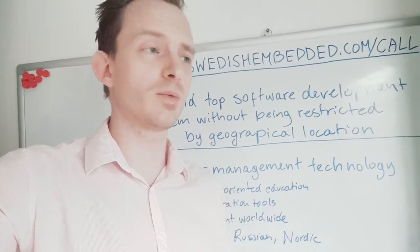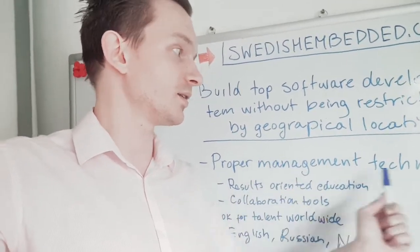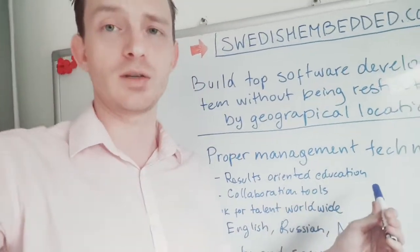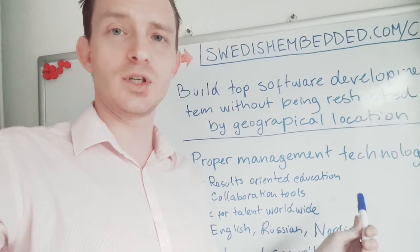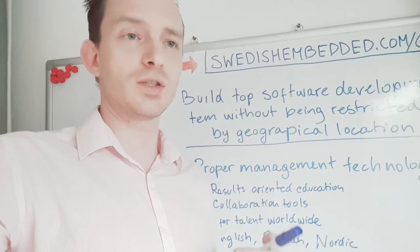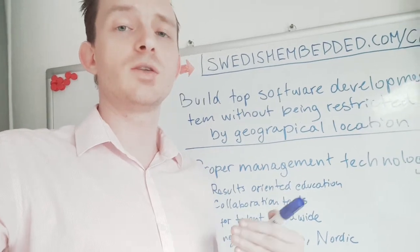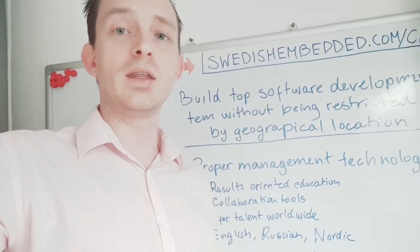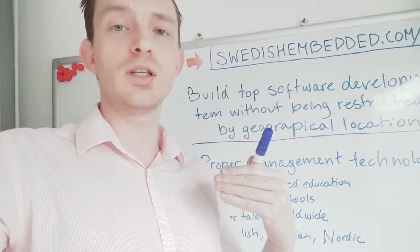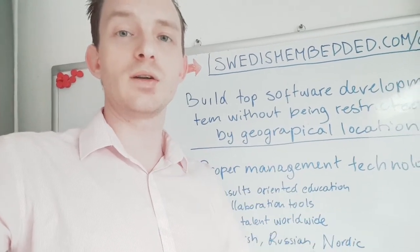The most important thing when it comes to working remotely with people is that you need to have proper management technology for doing that. A big part of it is education. A big part of it is results-oriented education, because you do need to educate your employees, but you don't just give them education on how to work securely remotely, or very small courses. You need to be more explicit with the type of education that you offer them. They need to be educated in all of the processes of your company, and they need to be able to access that education remotely. And the education needs to be good enough so that they can take it in and use it, even though there is nobody there to guide them personally.